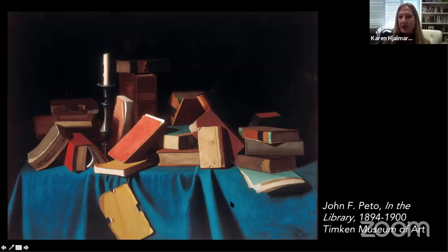This sort of swirling mass of books and this very, very dark background.